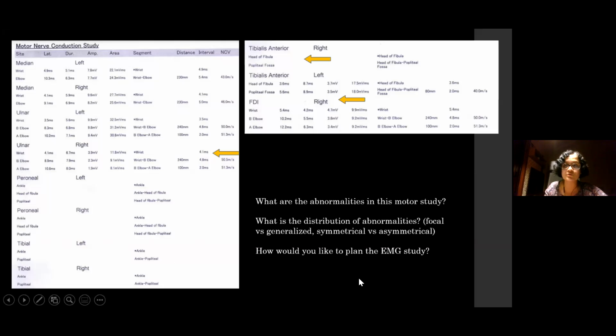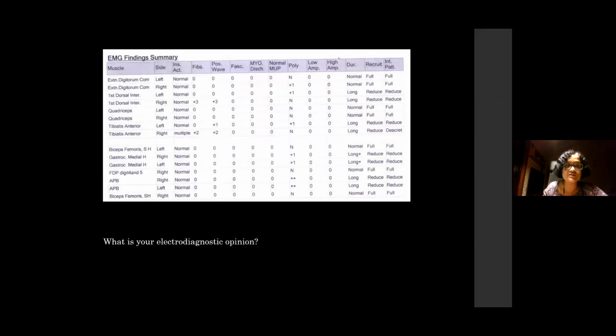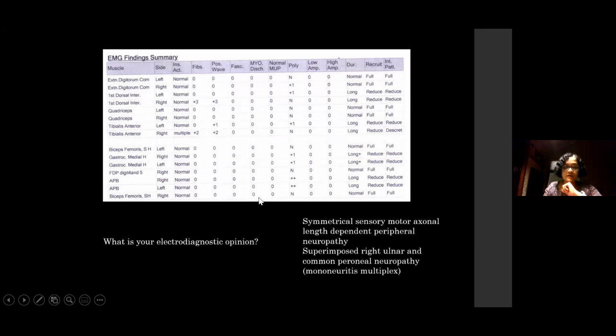EMG is now going to be very key in this case, because EMG has then proved that it's the ulnar. The denervation is in the ulnar distribution. And although there is some mild chronic denervation in the less symptomatic left lower limb, the right lower limb is showing much more severe denervation. And other regions, FDP digit 4 and 5, all the other muscles are normal. There's no evidence of any sciatic involvement. So then you have a symmetrical sensory motor axonal length-dependent peripheral neuropathy. That will be your final coherent diagnosis.